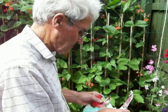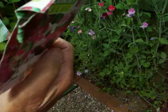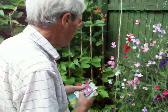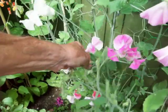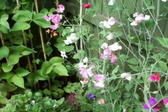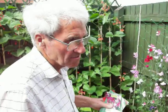And then you've got the sweet peas, old-fashioned sweet peas. They're from Wilco, aren't they? With scent, yes. And there again, they're very reasonably priced. But what you've got to do with sweet peas is make sure you don't have things like this. You've got to keep taking them off. The reason you take them off is because they'll keep flowering more. Oh, they flower more. If all the goodness goes into the seed, you lose goodness for the flower.